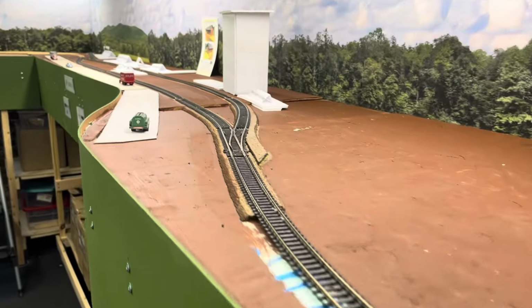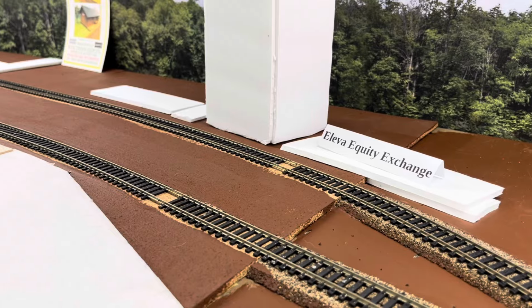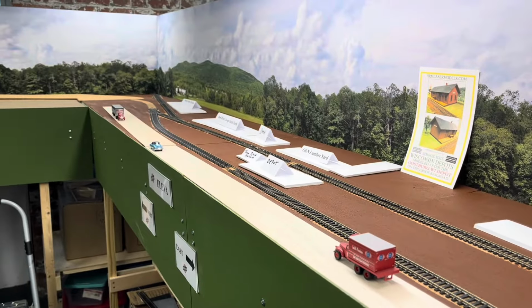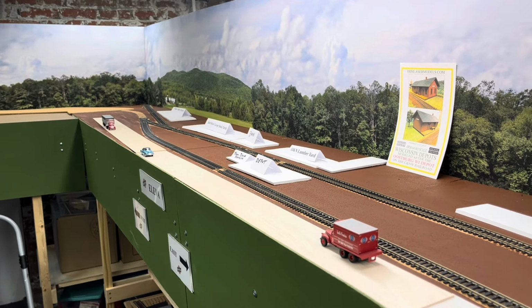Next, we come into the town of Eleva. Eleva had one runaround track, and I extended one little spur off the end to get the business that wouldn't fit on the runaround track.